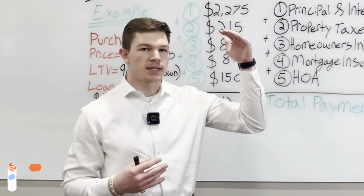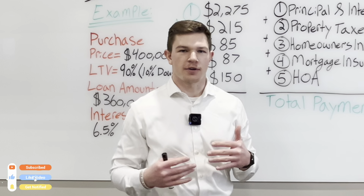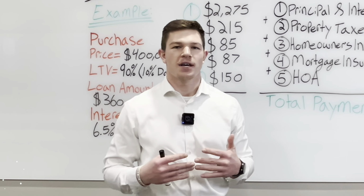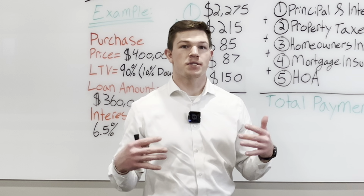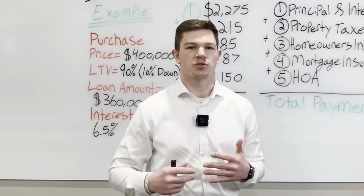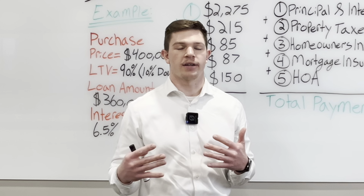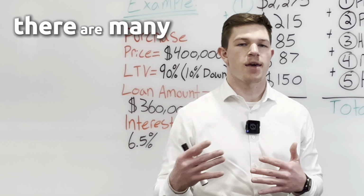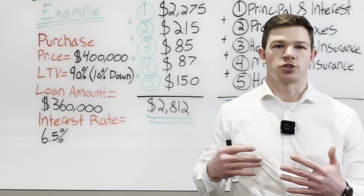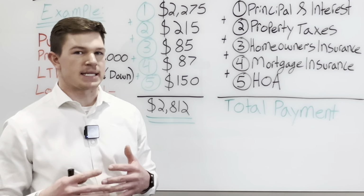And I wanted to break this down from top to bottom because if you're asking your coworker, your aunt, some random person giving their unsolicited advice, they're just going to ask you, what's the interest rate? Have you checked theirs? Have you checked so-and-so's, right? And everyone thinks that a mortgage is solely based off the interest rate, which is not true. There are many other factors that go into your monthly payment, which is what we're going to break down here today. So although your interest rate is obviously important, I just want you to understand it's not the only thing.